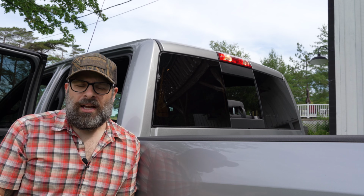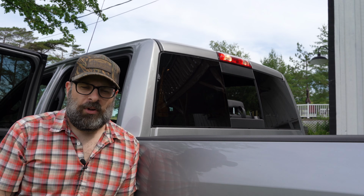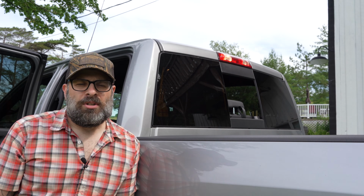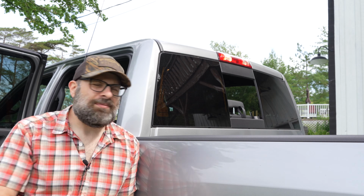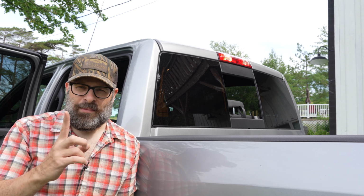And those are cool, but you will really only see those in a fleet of trucks that are bought by a company. So most likely every truck that you buy from a dealer is going to have that power window. This thing is really, really handy. I'm going to show you why.